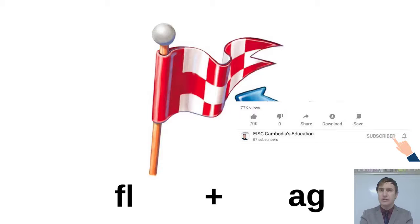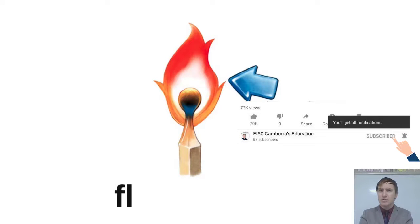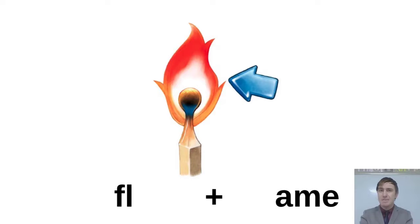Good work, students. Next we have a flame. A flame is from the fire and it's very hot, so don't touch it. So it starts with the fl sound and ends in aim. Flame. Got it? Everyone at home say flame, fl, aim, flame.